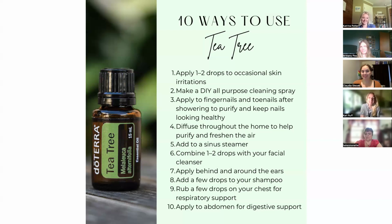It's also antiviral, so great in our flu recipes that we use for our immune system, especially during sick season. It's antifungal, so that's going to be great for the skin, and down below as well, antibacterial, anti-inflammatory. So it's a very, very versatile oil used for many things in our home, and a must have.